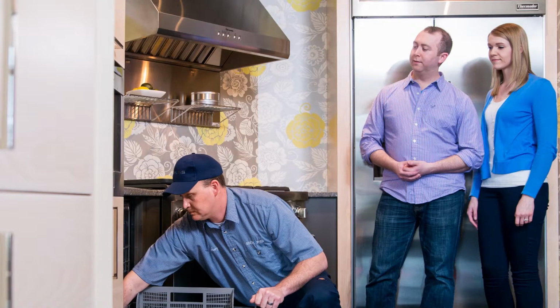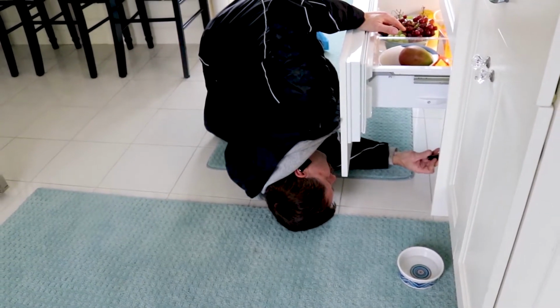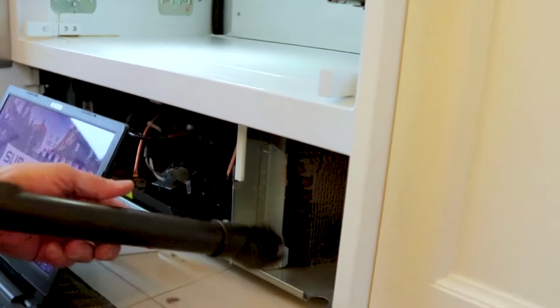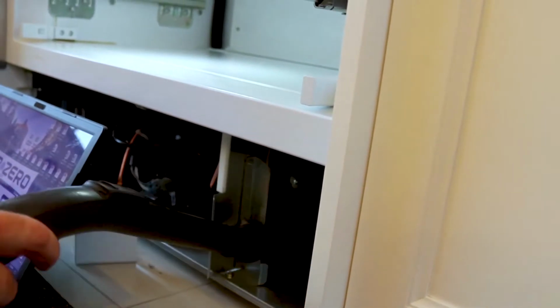We have a high expectation of ourselves and what we do. Anytime the guys see an opportunity to go the extra step, they do. The guys like helping people. They're on a service call for their customers' range, and they notice that the condenser on their refrigerator is plugged. They'll take the extra minute and grab their vacuum and hit it for the customer. If they have the time, they'll ask if there's anything else that needs service while they're there.